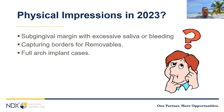You know, I feel like a big part of learning new things for me is I want to have a lot of tools in my toolbox, especially in more straightforward situations. Sometimes it doesn't matter, but when I'm dealing with situations that are really difficult, it's nice to have a variety of options that I can use. And so I think going forward, physical impressions are still going to be a tool in our toolbox, even if IOS is our primary tool. There's a few situations where a physical impression can be really helpful.